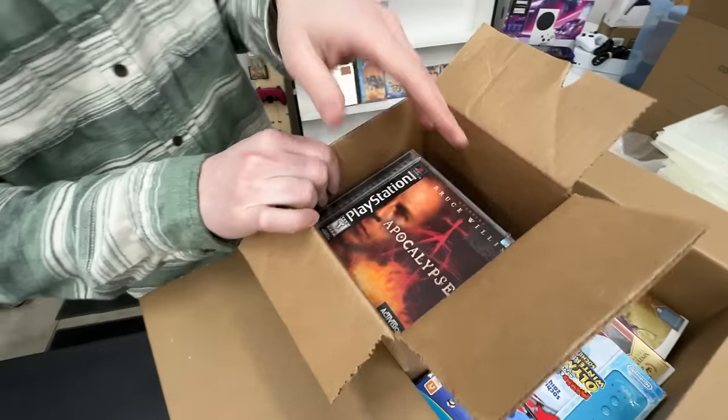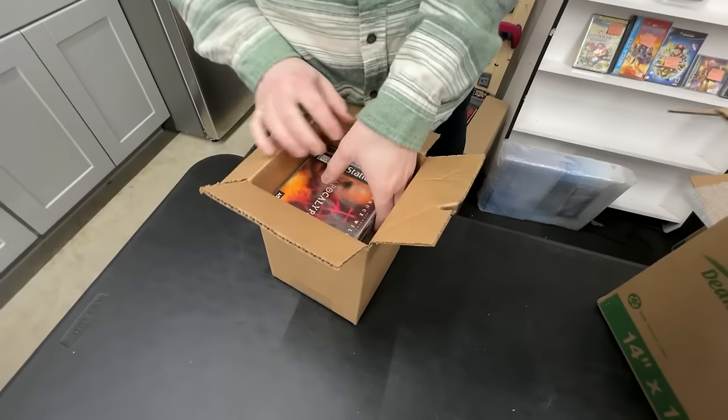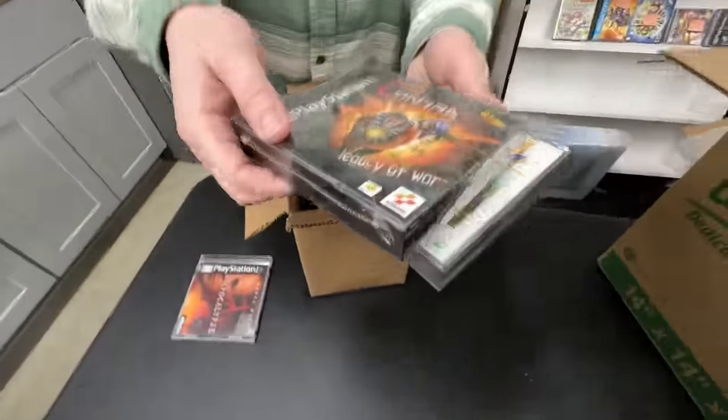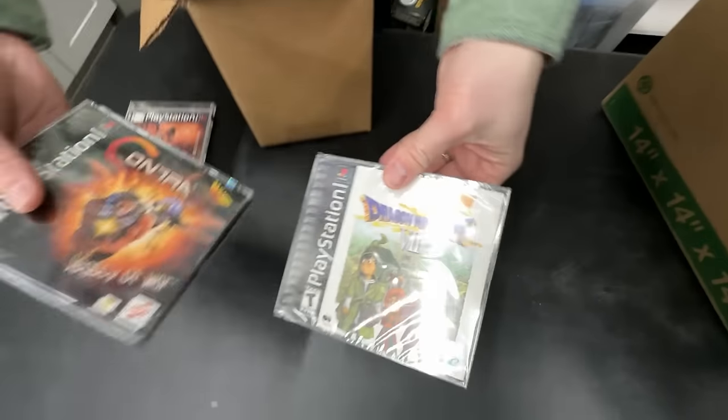Okay, looks like we got some PS1 games. Tom Cruise in Apocalypse. I don't know if you guys remember, but last time we had these little mini PS1 boxes, they were ridiculous. Oh, all the sealed ones. Well, these are all sealed too. Oh, Contra. My gosh. Oh my gosh, Dragon Warrior.